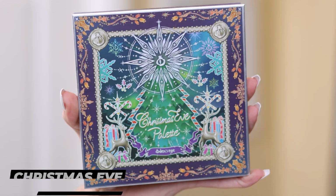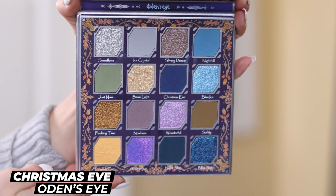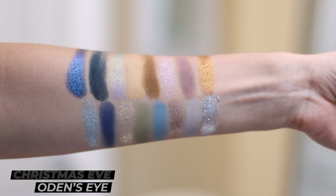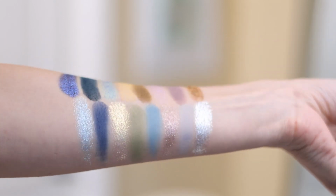Even just sitting here looking at it is satisfying. And again, I said that it was a blue palette, but it is so much more than a blue palette. Yes, you can create blue looks, but I also created a very neutral look on my Instagram. You can also create purple looks. You can keep it just very cool tone neutral. There is so much going on in this palette, and I found myself wanting to reach for this over and over again.